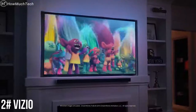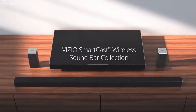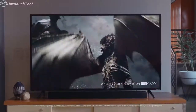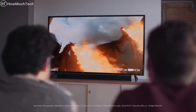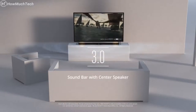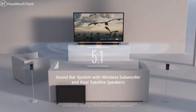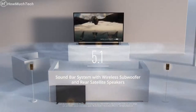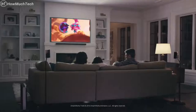Nothing creates a captivating home theater experience quite like the power of sound. Introducing the VIZIO SmartCast Wireless Soundbar Collection, a stylish array of sleek, sophisticated soundbars that can enhance any living space and immerse it in incredible high-fidelity sound. From a simple 2.0 stereo setup to a robust 3.0 configuration with a center speaker that enhances dialogue clarity, all the way up to a phenomenal 5.1 surround sound system with a wireless subwoofer and rear satellite speakers. The versatile VIZIO soundbar system delivers spectacular audio quality that will transform the room.